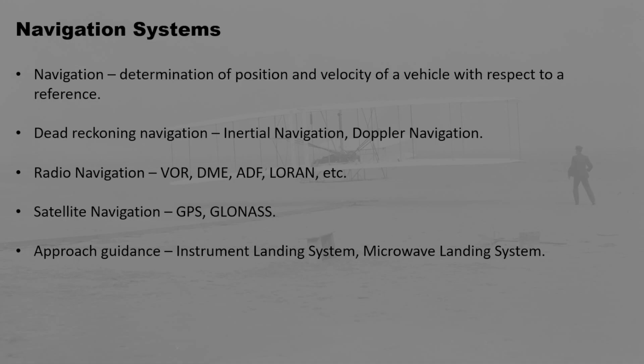The dead reckoning navigation systems derive the vehicle's present position by estimating the distance traveled from a known position from a knowledge of speed and direction of motion of the vehicle. They have the major advantage of being completely self-contained and independent of external systems. The main types of dead reckoning navigation systems used in aircraft are inertial navigation systems, the most accurate and widely used, and Doppler or heading reference systems. These are widely used in helicopters.